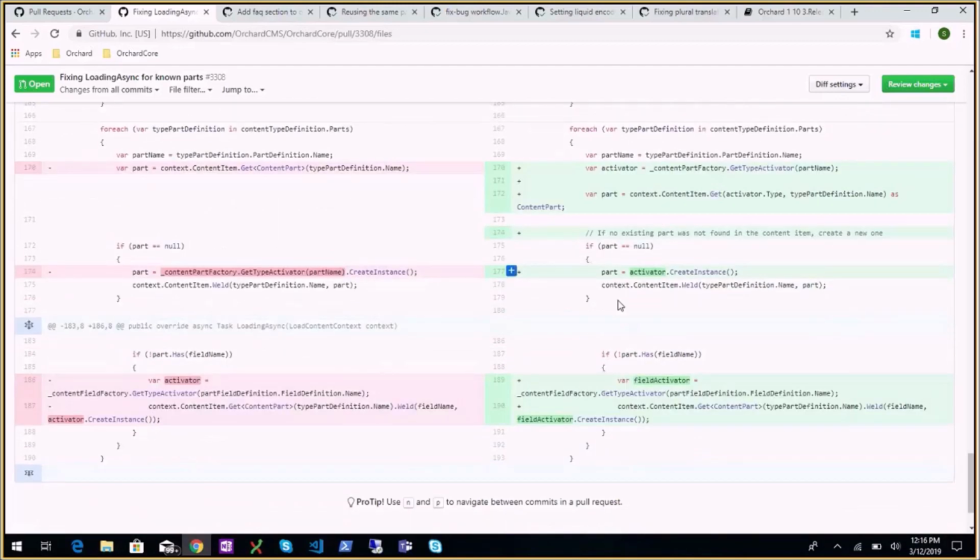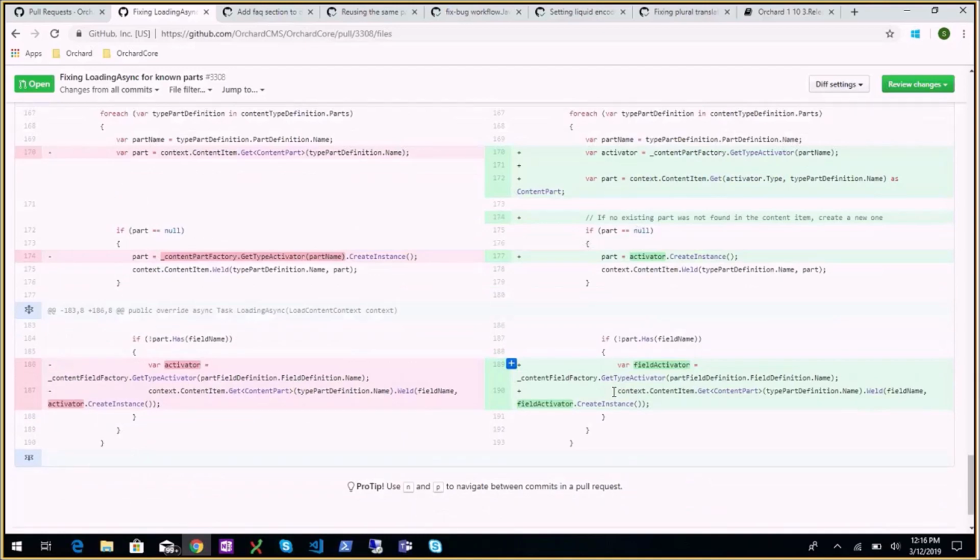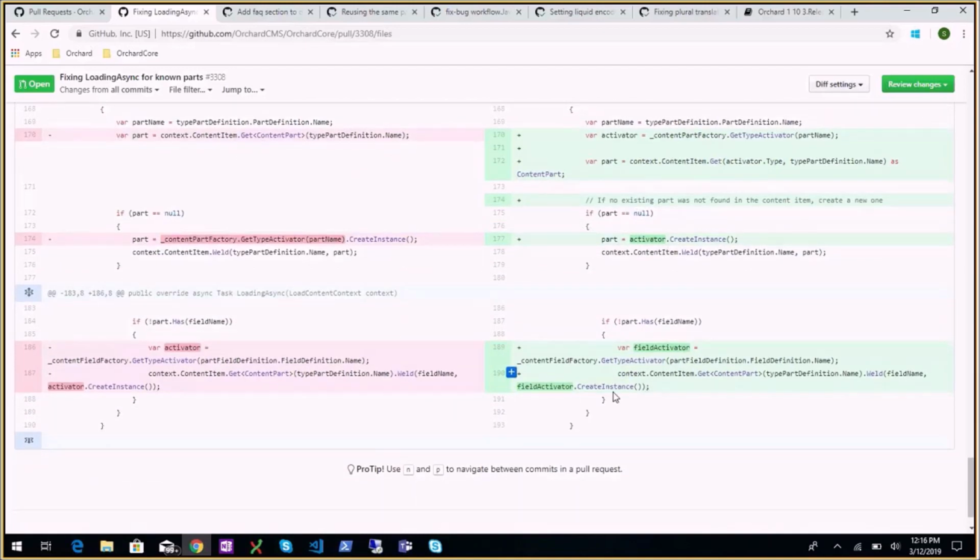This handler though is different in the way that the LoadAsync will generate the part if it's not already included in the content item. So it will instantiate the parts automatically when the content item is loaded. Same thing for the fields.